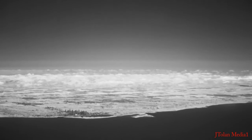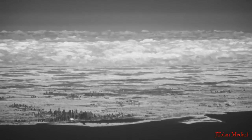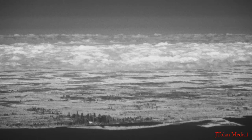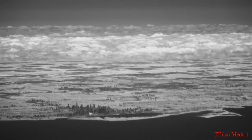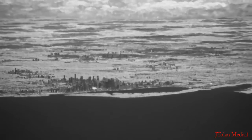Let's first watch Toronto again because it's so mesmerizing. Just look at that contrast. Unbelievable. Look at the clouds, how they rotate. We can tell which ones are in the distance.